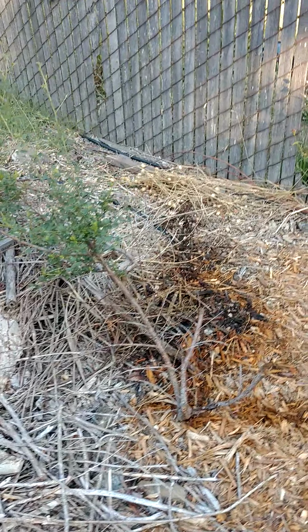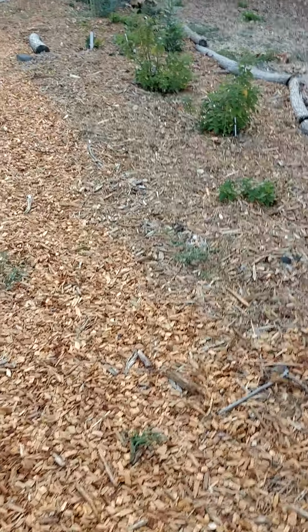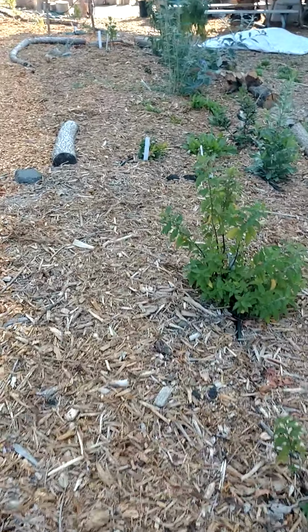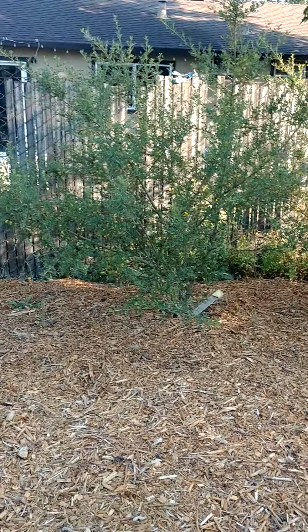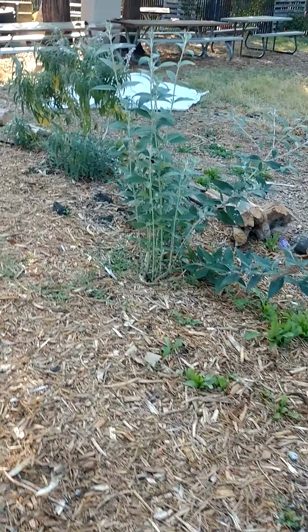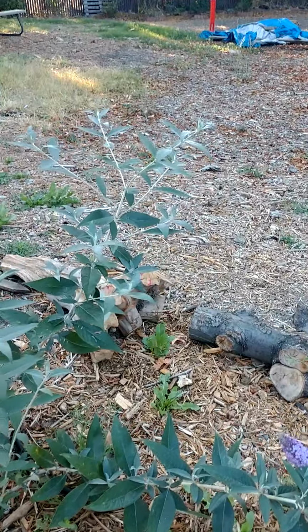Okay, let's see. Now I hear some birds. I wonder if I could be lucky enough to get any of them on video. I did take a couple of pictures of birds when I first got here, so I'll put those on our garden Twitter so you guys can see the pictures. There's our pretty butterfly bush with its pretty purple flowers.